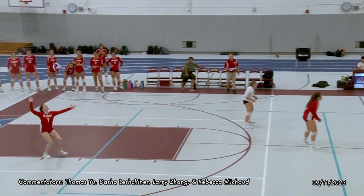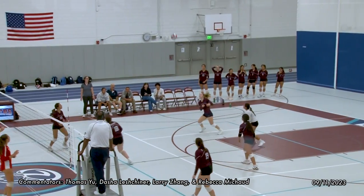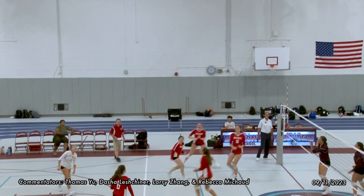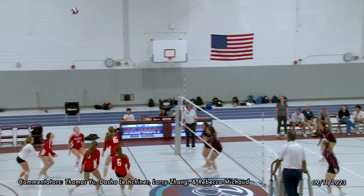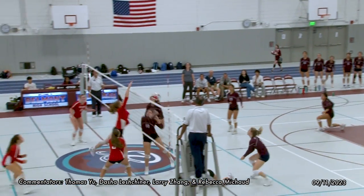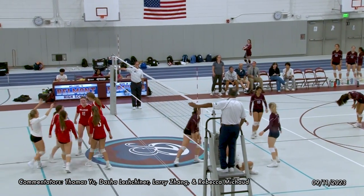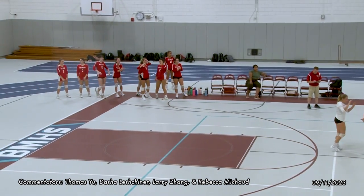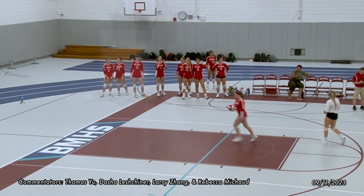Number 7 is up to serve for Melrose, and a strong serve, good receive by Belmont. A back set from Sophia, from Bella. But their libero keeps it up. Nice strong swing from Melrose. Great dig by Uwe, and another great dig from Gabby. Oh, and a good tip by the middle from Melrose. Block.